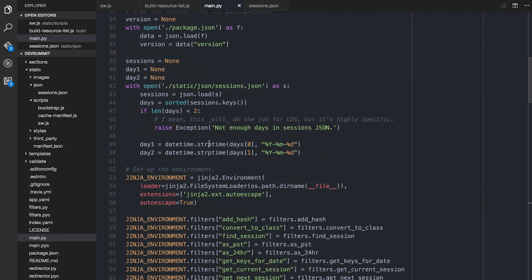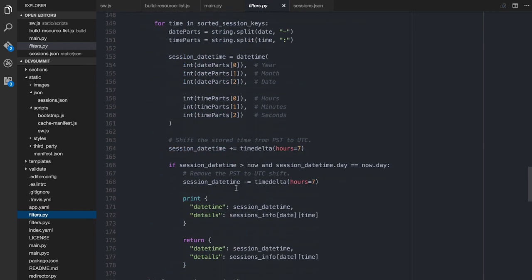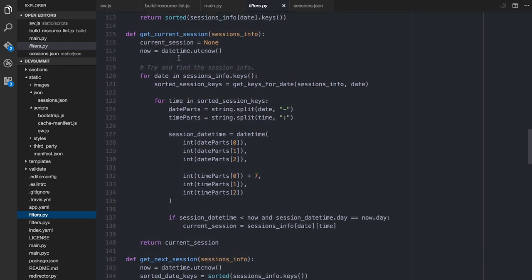That's actually important because the sessions file is now the source of all sorts of bits and pieces in the site. For example, I've moved the filters out to their own file. So we've got things like getting the current session, and so we get the current UTC time. And we step through all the individual sessions from that JSON file. I have to add 7 hours on, which is that there. This is a bit of a funny way to do date parsing. Normally you'd pass it things, but because I need to adjust the time, I might go back to this now that I've got it working and tidy it up, because I could make a string and then ask it to parse it properly rather than doing it this way.